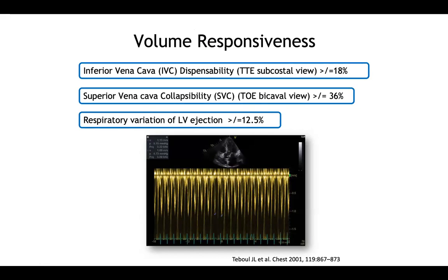When we used to talk about shock, we used to talk about the concept of volume responsiveness or preload responsiveness, which means that in a patient with shock, as long as I'm improving the preload, I will augment the cardiac output. I am happy because that means I'm increasing the stroke volume with preload augmentation.